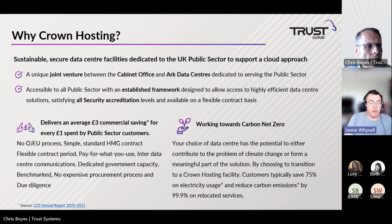And by aggregating those together in a single location, you gain the benefits of the security, the resilience, the sustainability of those services, as well as enabling public sector organisations to migrate to the cloud in an appropriate time frame to them, but ensuring that their existing hardware still have somewhere to live for as long as that should be required. As a result, we're a joint venture between the Cabinet Office and Arc Data Centres, which provides assurances to our customers around our ongoing service.